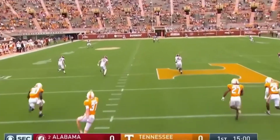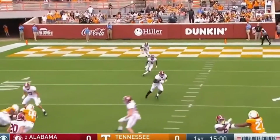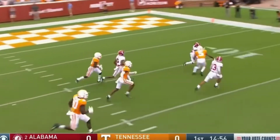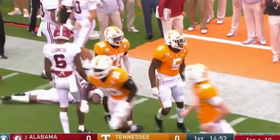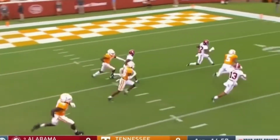Knoxville, here we go. Jaylen Waddle's going to bring it out from 3 yards deep. Try to get to the edge. Not going to be a good decision. Nice job by the special teams. Kenneth George. The 15-yard line, taken down and gets rolled up on.